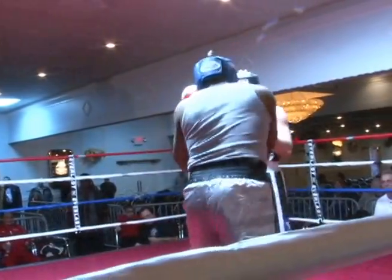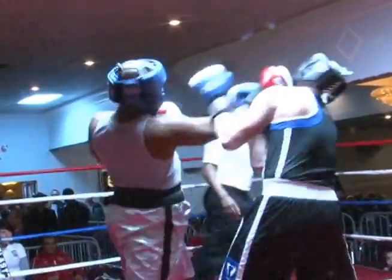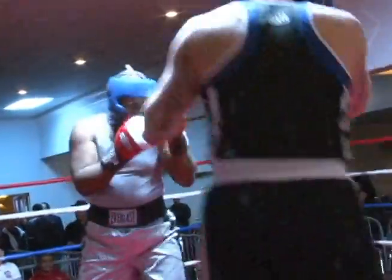Left hand by Lewis. You throw a jab. Another left hand, right hand by Lewis. Off the head of Zamora. Lewis scores with another left.